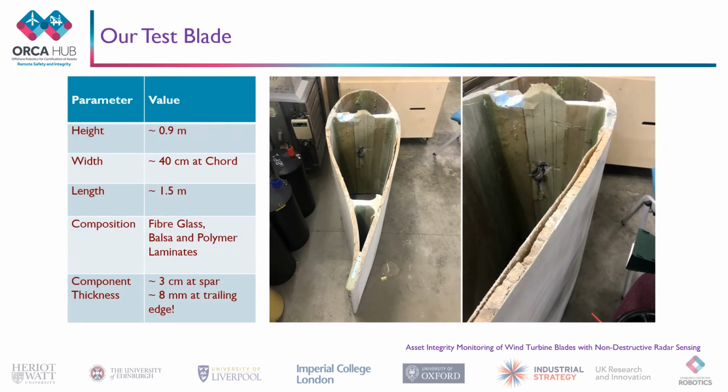Our test section of wind turbine blade is predominantly a composite structure of balsa, polymer, and fiberglass laminated layers with some metal components. These are typically lightning conductor cables and tensioners. This structure is typical for most wind turbine types, even the largest with blade lengths of up to 90 meters. Our sample is 1.5 meters long, 90 centimeters high, and 40 centimeters at the airfoil chord, where the polymer main spar can be seen.